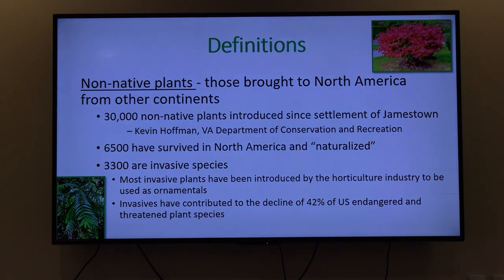Now, non-native plants are plants that have been brought to the North American continent from other continents. 30,000 non-native plants have been introduced since the settlement of Jamestown, which I looked up, is 1607, and was the first English settlement in North America. 6,500 have survived, and about 3,300 of them are invasive. Now, I mention invasive plants because they are the enemies of our native plants. Most of them have been introduced through the horticulture industry to use as ornamentals, and they've contributed to the decline of 42% of our endangered plant species.